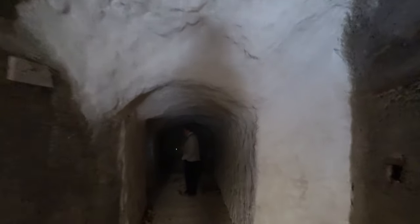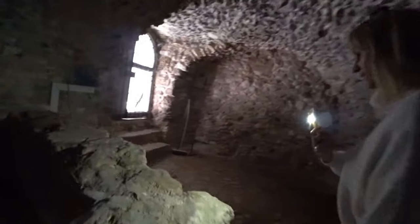The temperature in here is always pretty much the same, isn't it? Like they say, in caves it is, really. And this way takes you to one of the other entrances, where you can see daylight. And there's a big wine press here as well. In fact, we've got two of these actually, but I've probably filmed one of these.